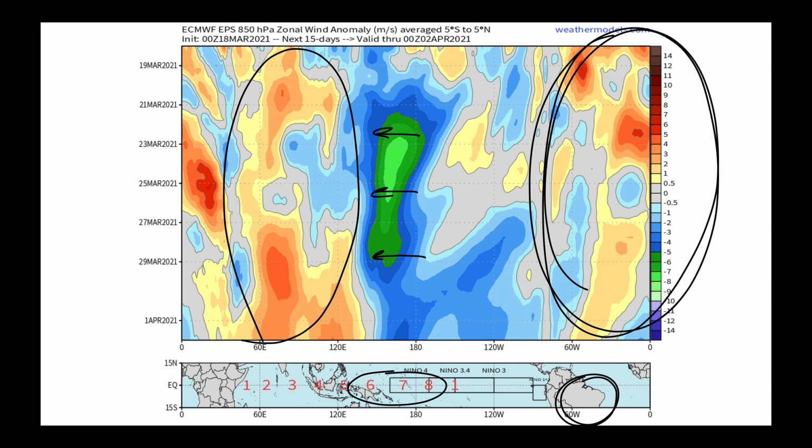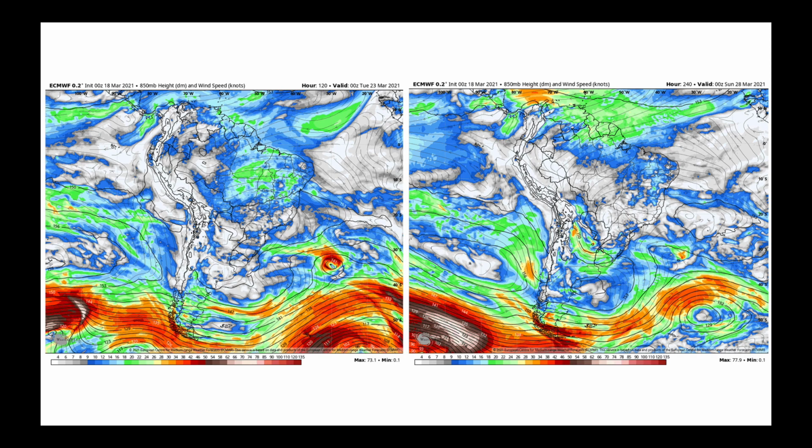It's now, these warmer colors represent more of a westerly component. So you say, well, what does that mean? Well, over the next 5 days, you can see, look at this. I'll just kind of highlight it right there. We still have decent moisture transport in this direction. Okay, but once we get out here to day 10, see how we're losing it?